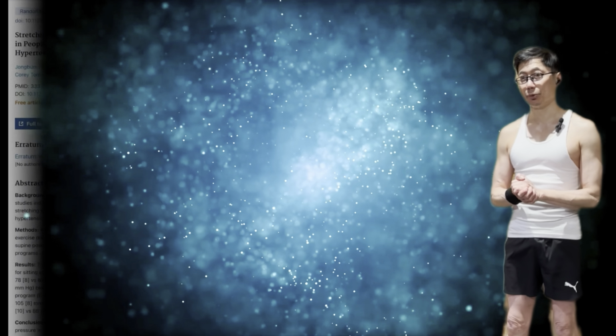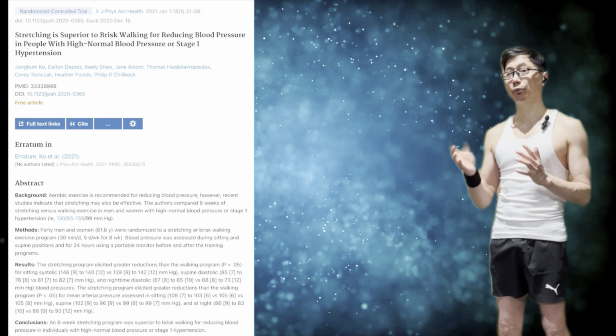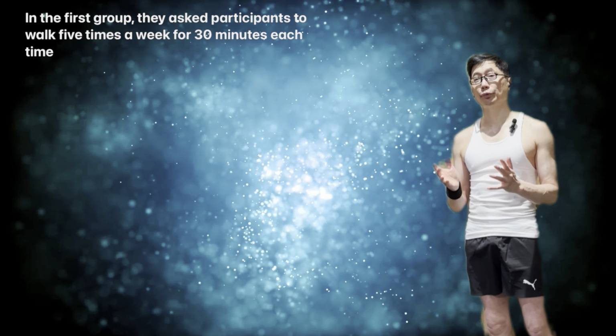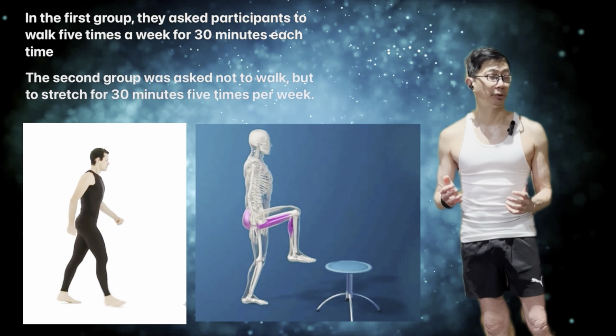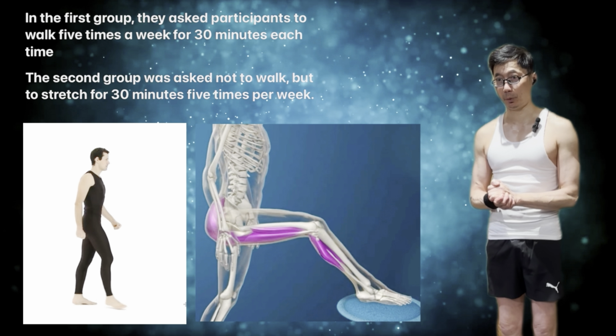Let's look at this 2021 study in the Journal of Physical Activity and Health, comparing two types of exercise for people with mild high blood pressure. In the first group, they asked participants to walk 5 times a week for 30 minutes each time. And the second group was asked not to walk, but to stretch for 30 minutes 5 times per week.